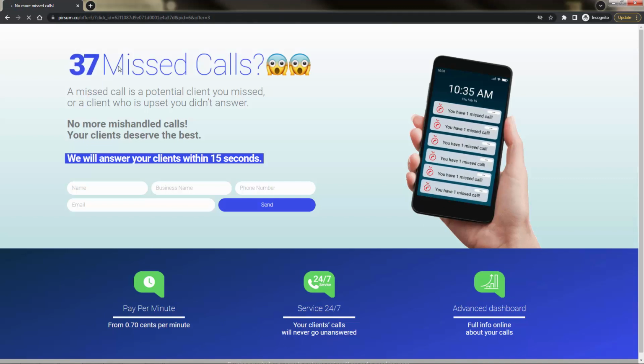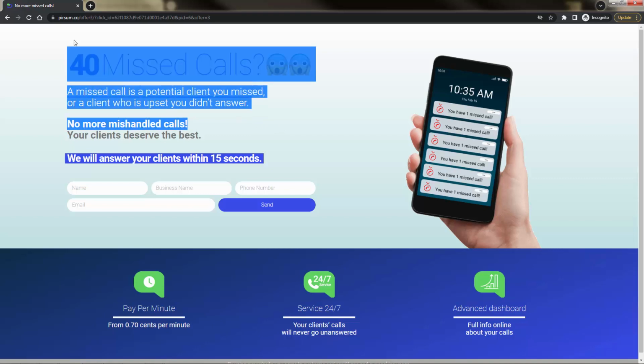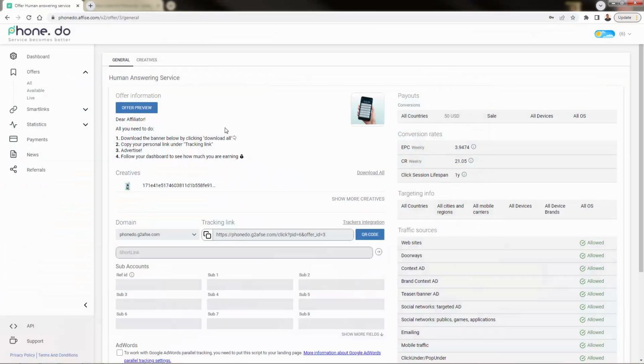I'll talk about different promotional methods, but this tracking link is going to direct potential customers to sign up for this service using your personal affiliate ID. Okay, that's the key here. That's how tracking happens. That's how affiliate marketing works in general. You're going to get your own specific link. It's literally right here inside of your affiliate dashboard here under the offers.